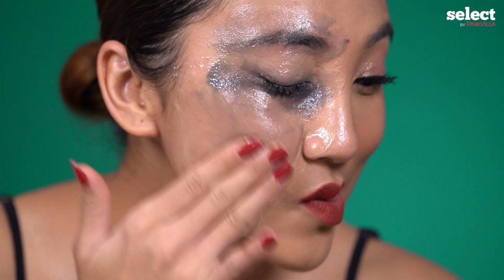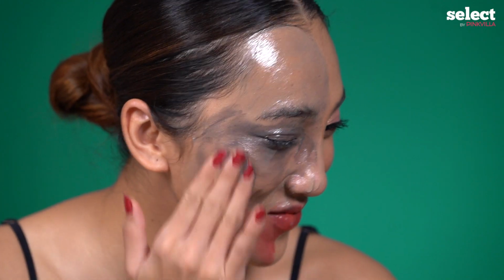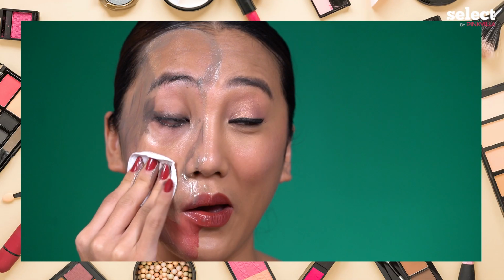Oh, it really melts really well. Oh, this is really nice. I'm rubbing really gently and everything is coming off really easily. And same thing goes with my eyebrows. I love this already. It's melting all my makeup and it's coming off really nicely. All right, I'm Halloween ready now. So I'm gonna take this off, this side first.